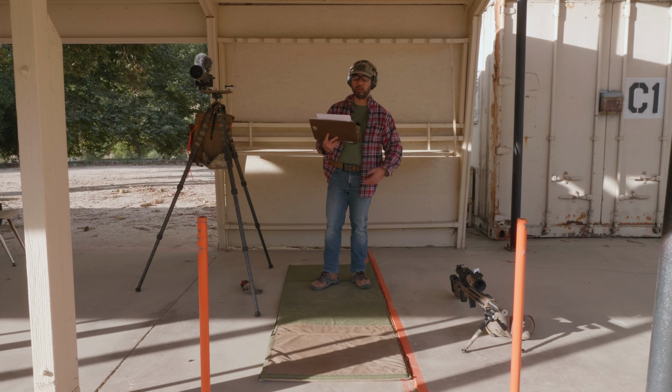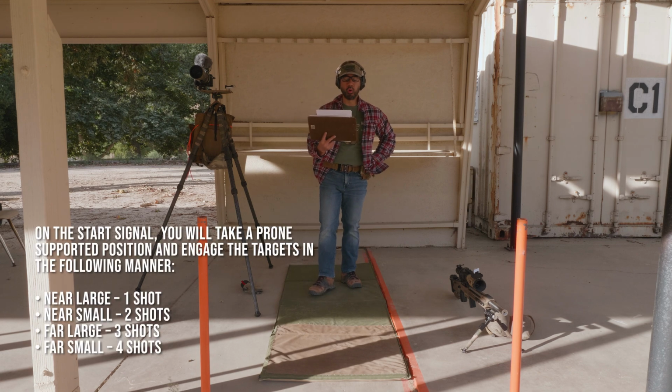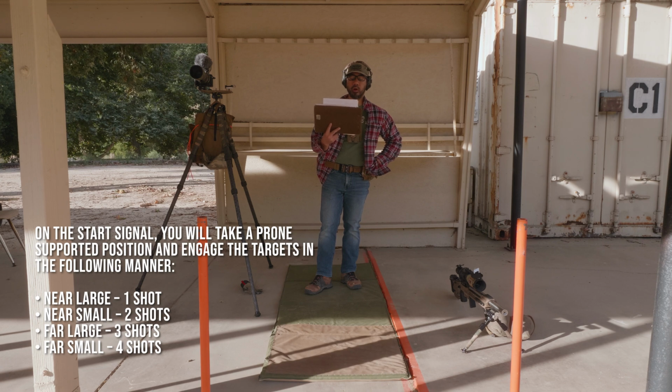You're going to start standing, rifle and all gear in hand, mag and action open. On the start signal, you will take a prone supportive position and engage targets in the following manner. Near, large, 1 shot. Near, small, 2 shots. Far, large, 3 shots. Far, small, 4 shots.